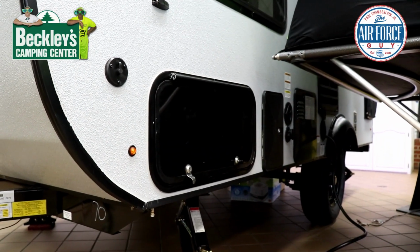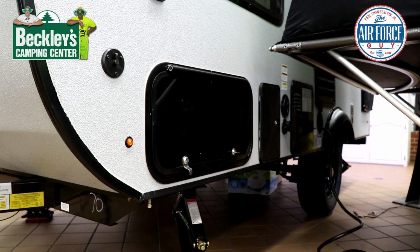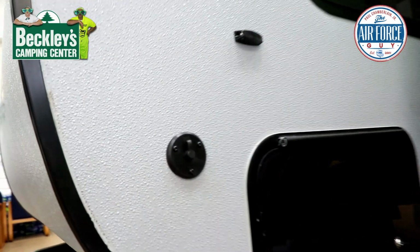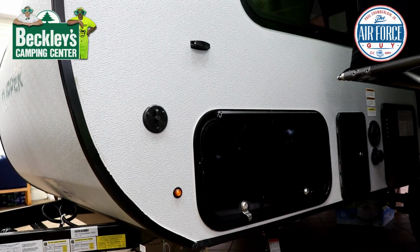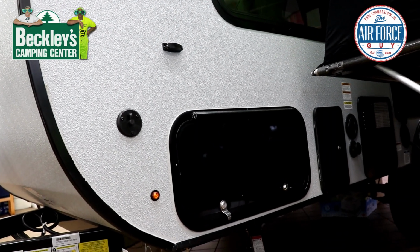Now on this side, this is your off-door side, or what you'd consider the driver's side of the camper. You have access to the full pass-through storage. First item here is where you'd be able to connect to cable in the event that you were at a campground, or you can actually put an HD antenna on there if you wanted to be able to watch local television.